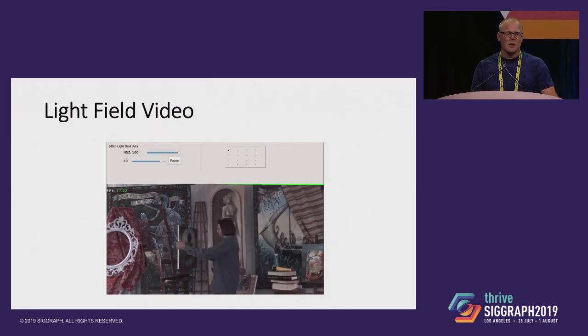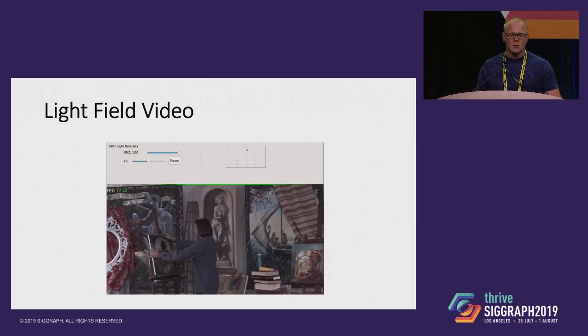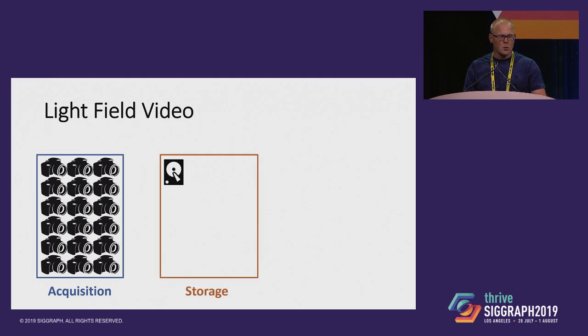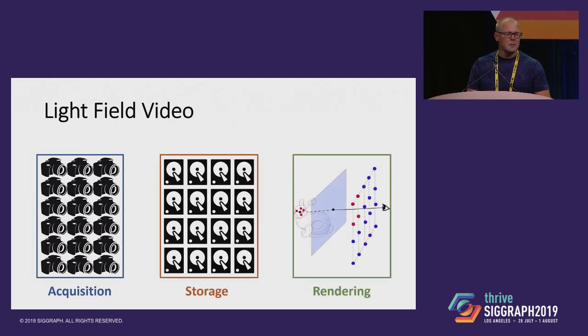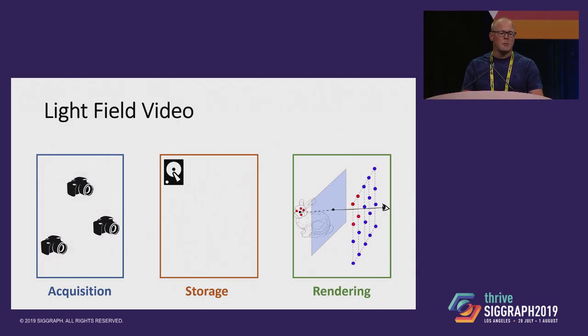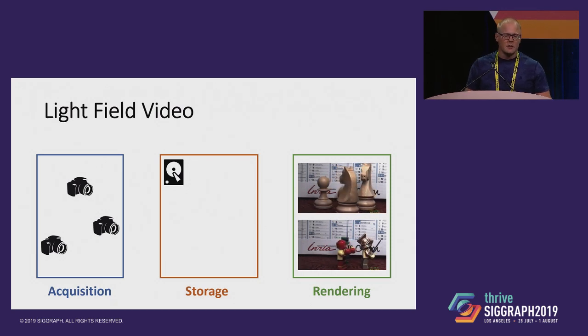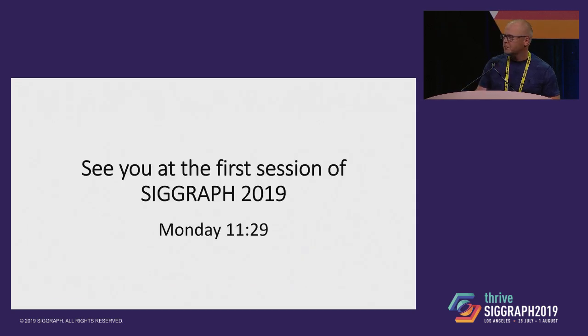Light field videos typically generate terabytes or even petabytes of data. This poses several challenges to acquisition, storage, and rendering. In this paper, we present a unified framework for efficient compressed sensing, compression, and real-time rendering of real large-scale light fields. If you want to know how this works, please come to our talk tomorrow.